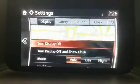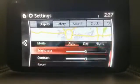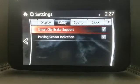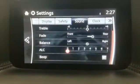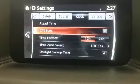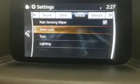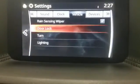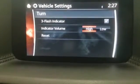Settings. You can adjust the display we're looking at. Auto day and night modes, the brightness, the contrast, safety. Car's got smart city brake support and parking sensor indication, sound, bass, treble, fader, balance, ALC, automatic level control, which adjusts the volume to compensate for any road or engine noise. Clock is 12 or 24 hour and you can set the appropriate time zone. The vehicle, you can set things like door locks, auto relock time, etc. You can set indicator volume between high and low, whether you have a free flash indicator.